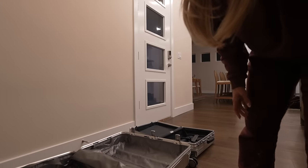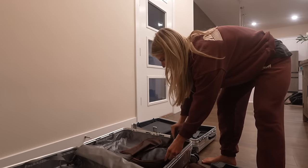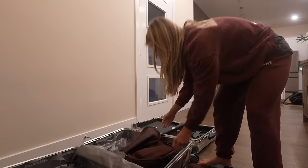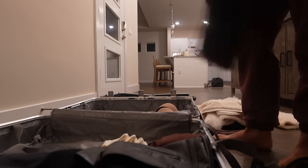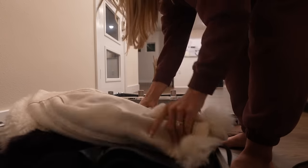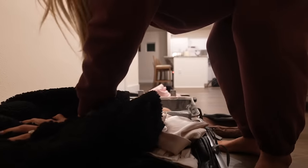Mmm. Okay, now we try and get everything into the suitcases. Black leather shorts. My brown dress. Black sweater. This long sleeve with a cream outfit. These denim form jeans. See, how to pack when you have jackets that take up the whole thing, it's what kind of worries me. My little corset top. My pink skim set. This is gonna be interesting.